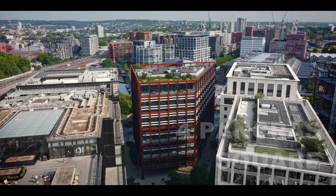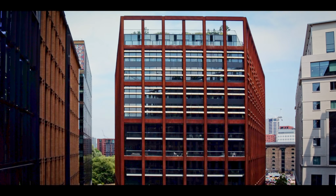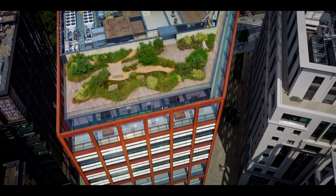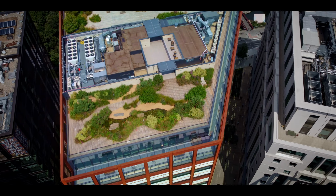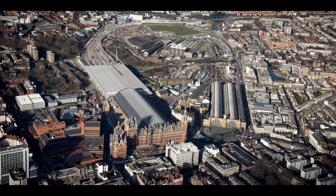As an architect, you've got to be very patient sometimes. This was conceived 12 years ago. It was conceived very quickly and in a very complete state. It's a very powerful location.